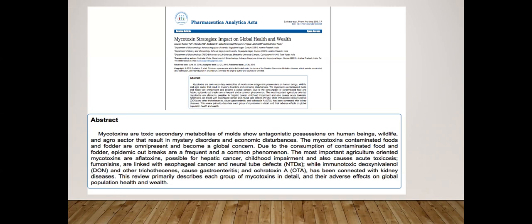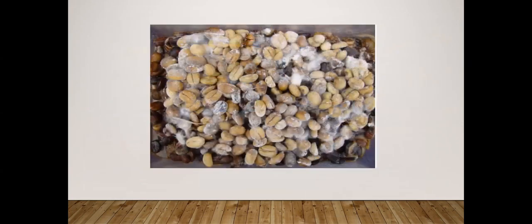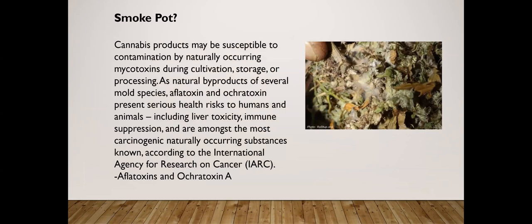Here's this slide. It's an abstract on mycotoxins and global health and wealth. Something MDs need to spend more time on, in my opinion. There's mold on food. Peanuts are a terrible, terrible food. There's mold on peanuts. I don't recommend anybody eat peanuts and peanut butter. They're not a nut anyway, they're a legume.